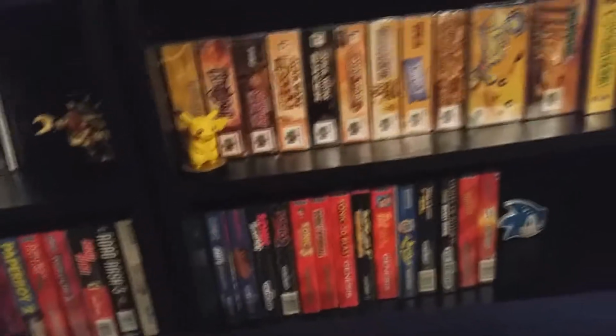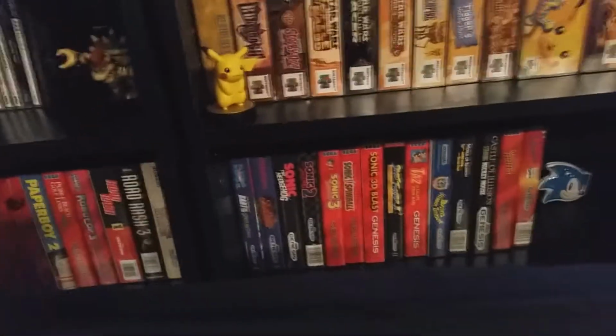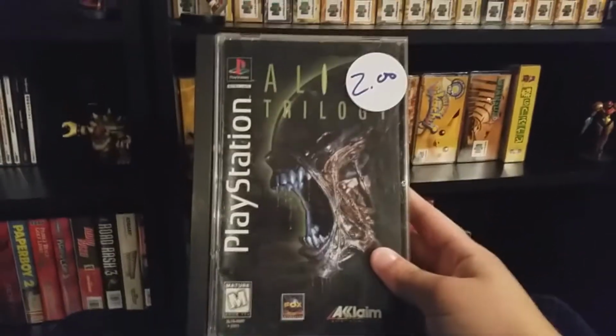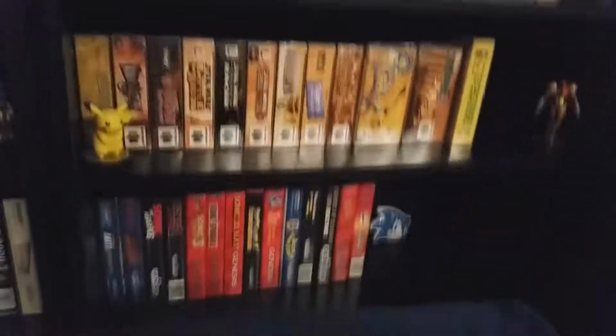Alrighty. First sale I hit that I find games at. Find a long box copy of Alien Trilogy for $2. I don't see this very often. Always picking up long box games because they're pretty cool. So that's cool.